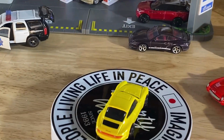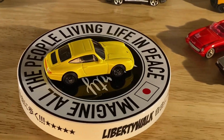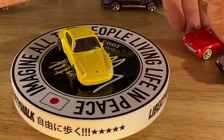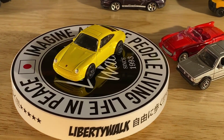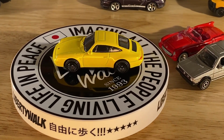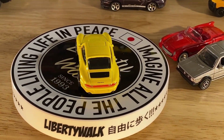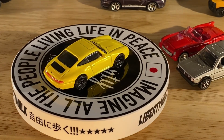Let me set the camera up a little bit better. Let's go down. Yeah, that's better. Okay, sorry about the nausea, guys. Try and keep some of these guys in the picture. Let me grab the next one out of the box. He's got them all tied up in these little bubble wraps.